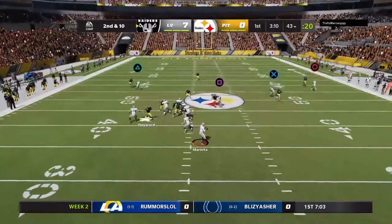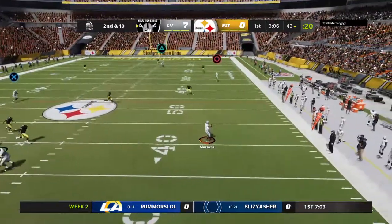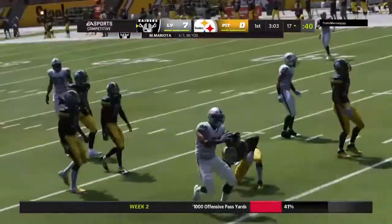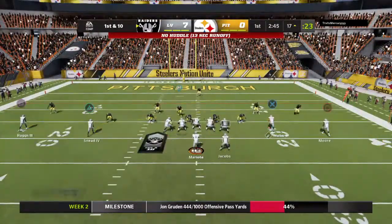Off the play fake, Mariota. Eluding the pressure right. He's going to look deep for more. Oh, this is taken in. It's complete. And all the way down to the 17-yard line.